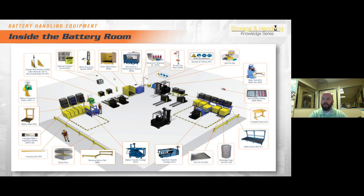This is an overview of a battery room, kind of showing all the different types of products and things that can be involved in an application. Now this one is a little bit more geared towards the park and charge and the smaller change-out fleets. So I'm going to go ahead and run you through a few of these pieces of equipment with a brief overview.